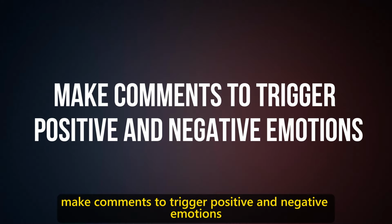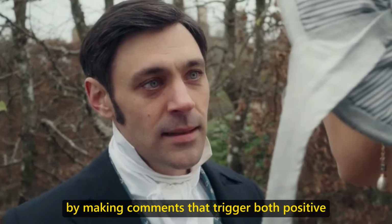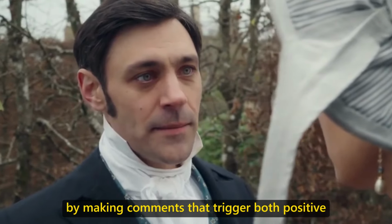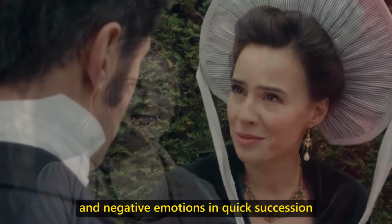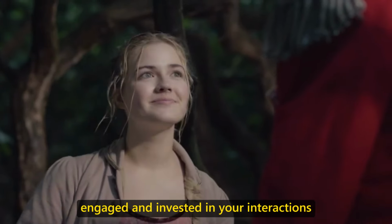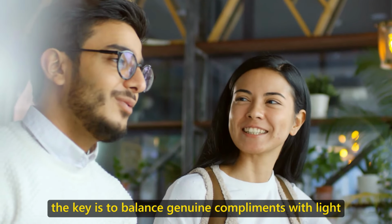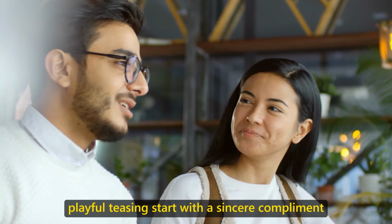4. Make comments to trigger positive and negative emotions. The push-pull technique can be verbally implemented by making comments that trigger both positive and negative emotions in quick succession. This emotional roller coaster keeps the other person engaged and invested in your interactions. The key is to balance genuine compliments with light, playful teasing.